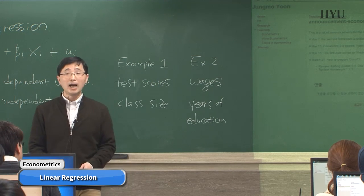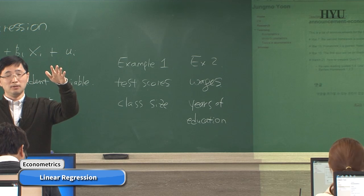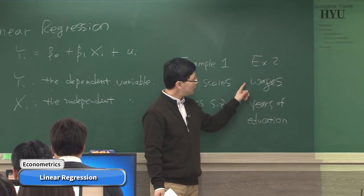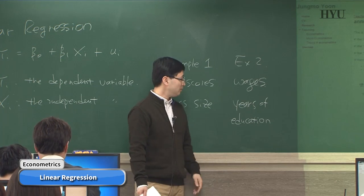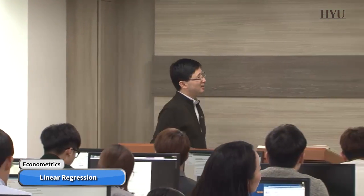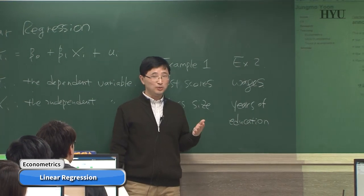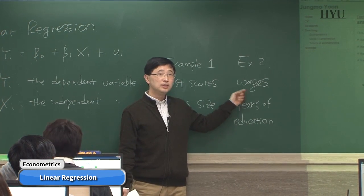Again, we like to know why some people make a lot of money and why some people don't make that much. We like to know the variation. And we like to understand the variations in wages in terms of education. Perhaps it's because some people get more education. Again, we are not actually interested in the years of education. This is our tool. But we just like to know the variations in wages. This is our interest.